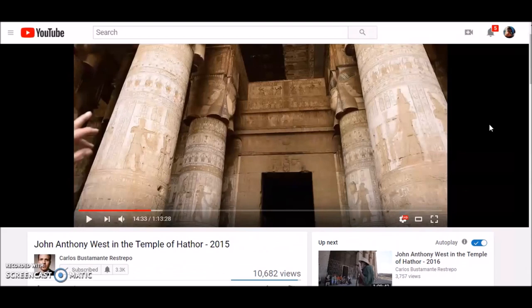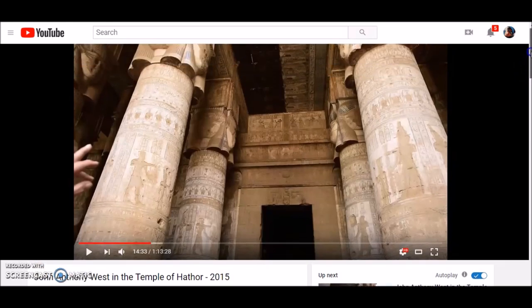But here is about a half hour of John Anthony West in the Temple of Hathor, and here is the glyph I was talking about in one of my Anubis videos from not too long ago, the sky glyph, and then the gates of heaven here. But this place, if you want to learn about Egypt, there is no better place to go as far as looking at scenes from long ago and even all the way up through the Greco-Roman times.